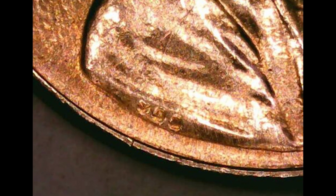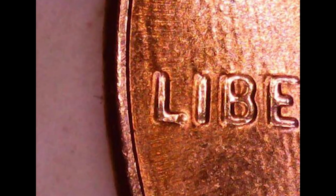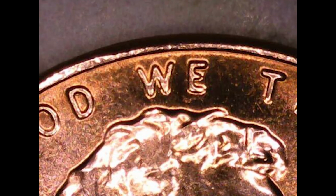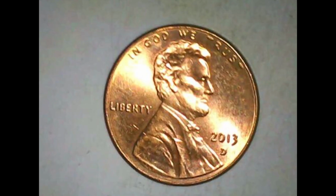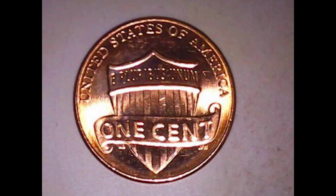Now, there are two types of doubling you need to look out for. There's genuine doubling, where it looks identical to the numbers, but it's just shifted. And then you have mechanical or machine doubling, which essentially has the look of a step and is not as round or smooth as real doubling. What you need to know is that machine or mechanical doubling is pretty much not valuable whatsoever, but true genuine doubling will increase the value of the coin.